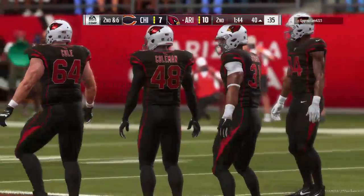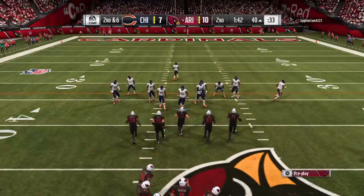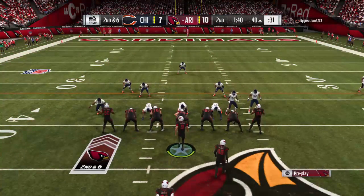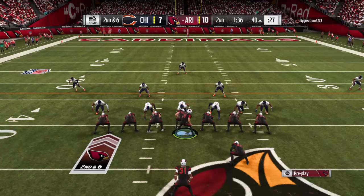It'll be 2nd and 6. He did have the touchdown run earlier, but not a heck of a lot more than that throughout this game. No, not at all. In fact, I would say that this defense has done as good of a job on him as they have on any runner in recent memory.